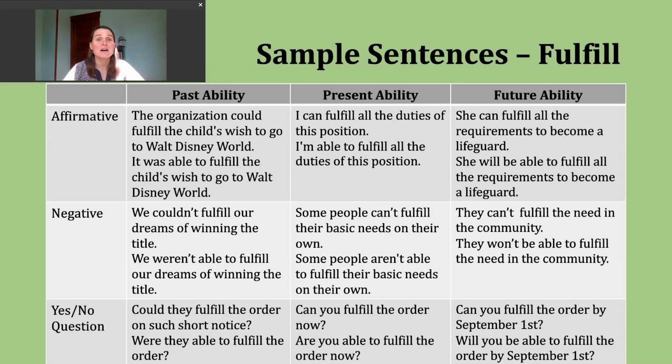So that's why you might encounter that word fulfill in this type of situation. Again, to make negative sentences, I can insert not after my modal can or not after will. Let's take a look at two more examples. They can't fulfill the need in the community. They won't be able to fulfill the need in the community.